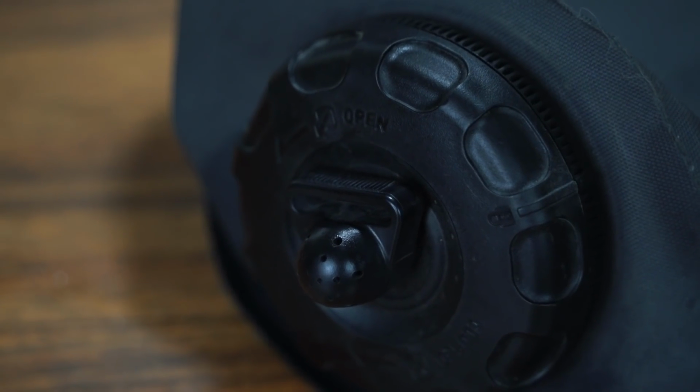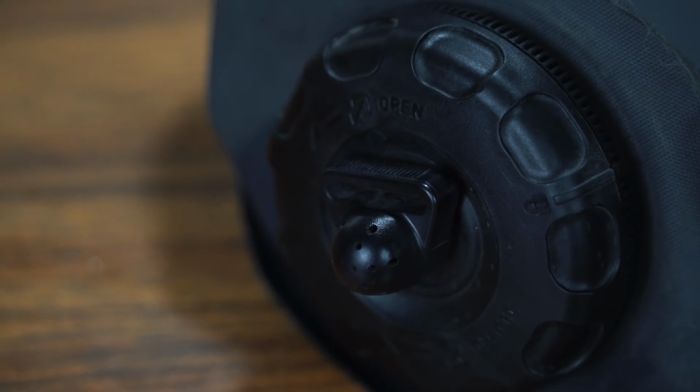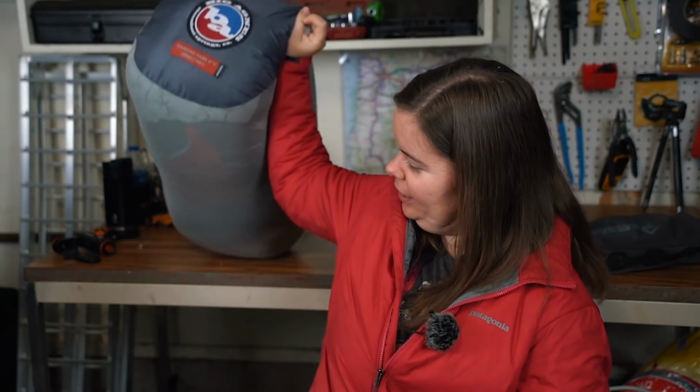Also, the shower head is a thing that I did not think that I would care about, but it was very nice to be able to rinse out my hair while we were doing the Idaho BDR. Favorite water cell, highly recommend. Okay, let's move on to this big boy.